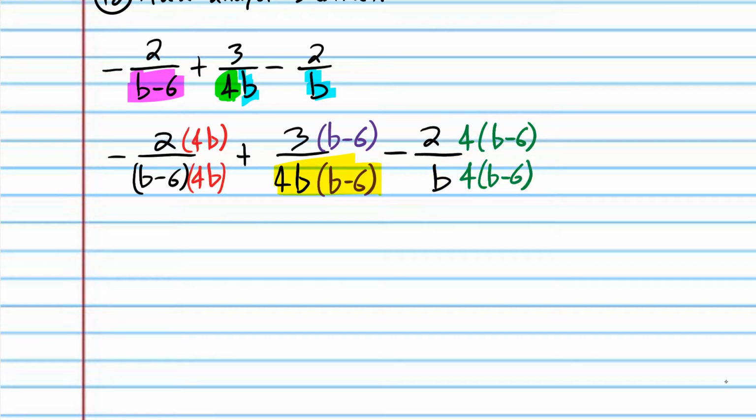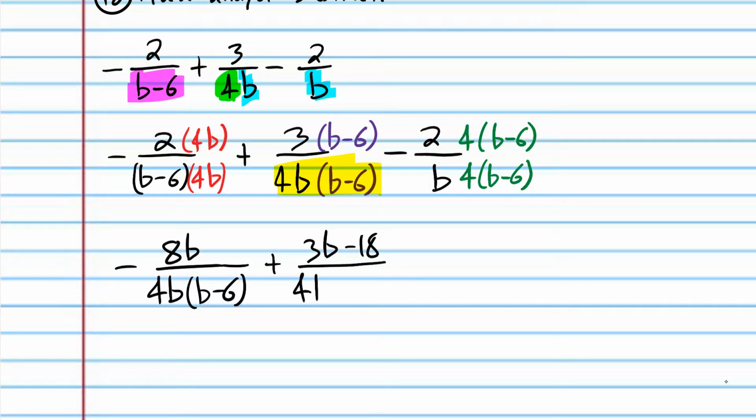So I'm just going to put, well, 2 times 4b is 8b. And I'm just going to rearrange these denominators so they all look the same. Use distribution here. We have 3 times b is 3b, and 3 times negative 6 is negative 18. And actually, this here is not good. I didn't do that properly. You can't do that. That looks like 24.